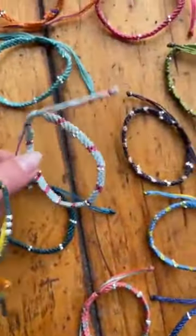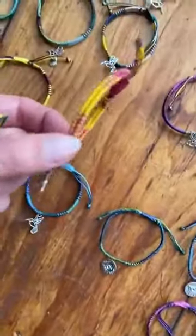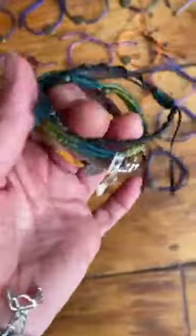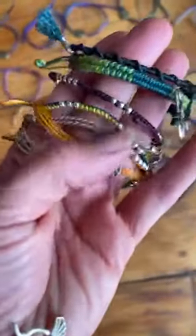At least this one's really sweet. I think these are my 2 favorite standalone designs. If I was just to sell one bracelet, it would be one of these designs. But what I like about all these other ones is that they mix together really well because they have different colors, different textures, different beads, right?